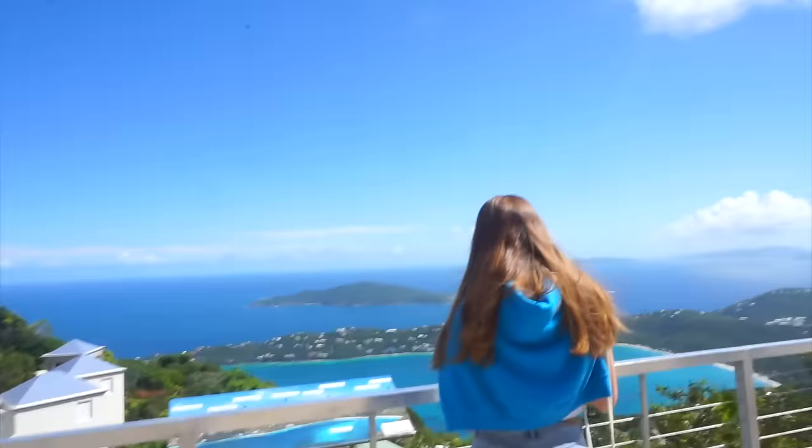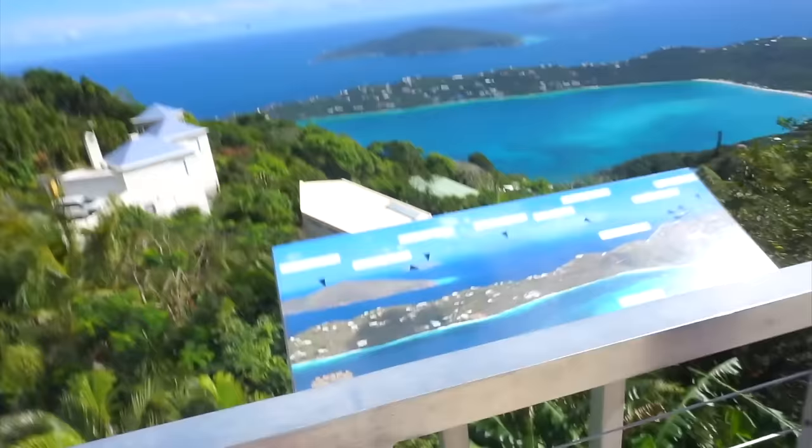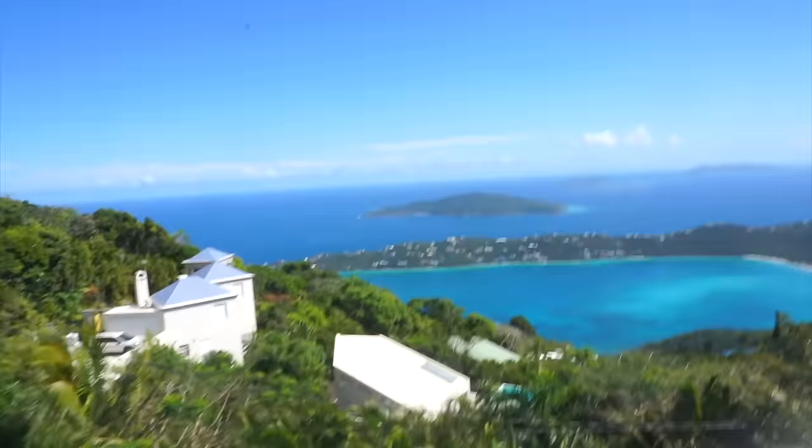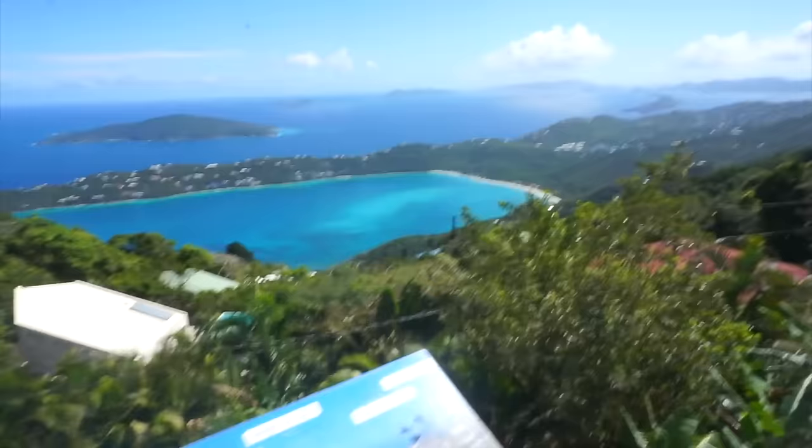Here's the outside view, Mountaintop. So it shows all the islands, and then it even has a little map out here to help you identify which islands you're looking at. So that one over there is Hans Lollik. And then St. John is over there, which is where we're going later today. And there's another view of the bay that we were at. That's the same bay that you could see from our Airbnb, and then that beach down there is the one that we went to on our first day here.